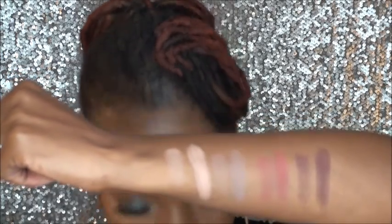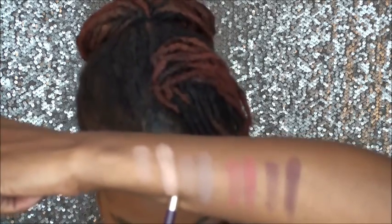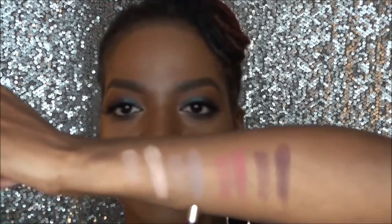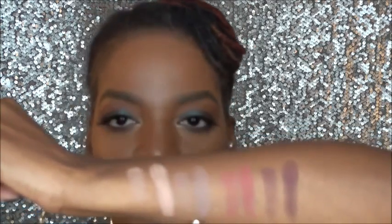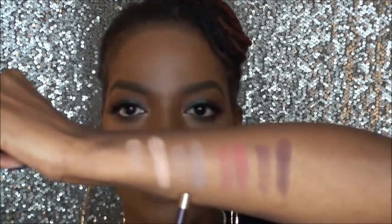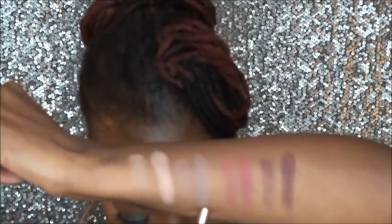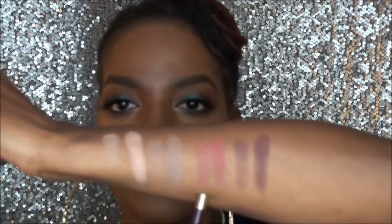And of course I'm going to show you those swatches. Like I said, you have Chic. There's your brush stroke and your finger swatch. Then you have Profesh, that gorgeous taupey kind of beigey color. Really pretty. Love it. Your brush stroke and your finger swipe. Next color is Maud. Really pretty. There is your brush stroke.